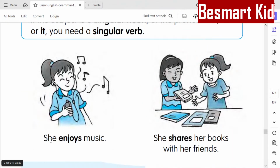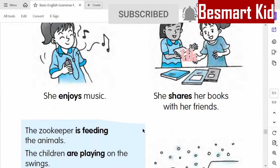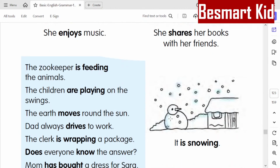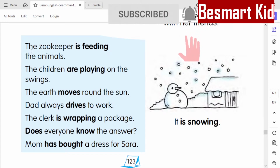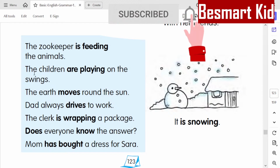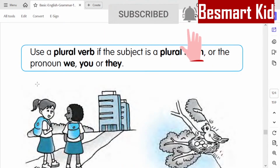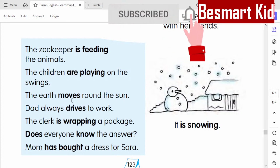For example, she enjoys music. She shares her books with her friends. It is snowing. The zookeeper is feeding the animals. The children are playing on the swings. The earth moves around the sun.